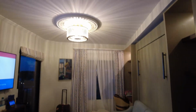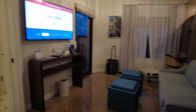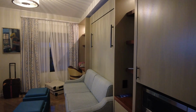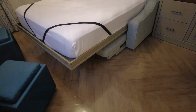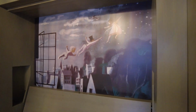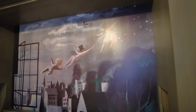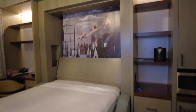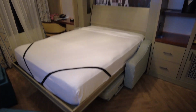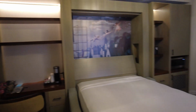So this 2-bedroom tower room does not disappoint. Now it is quite smaller than a regular room, but just exactly what we need. So this Murphy bed is going to pull out to a queen. Here is the queen size bed that folds out of the wall. It features a Peter Pan scene. Check that out. So we have Peter Pan, Wendy, and they are all flying. I love it. We're going to be so comfortable here. And then this bed folds right back up and it makes a sofa sleeper. Beautiful. Just the perfect amount of room for 2 guests.